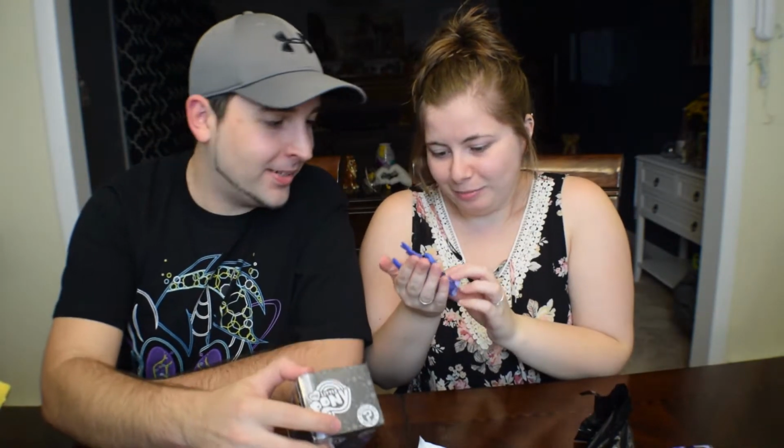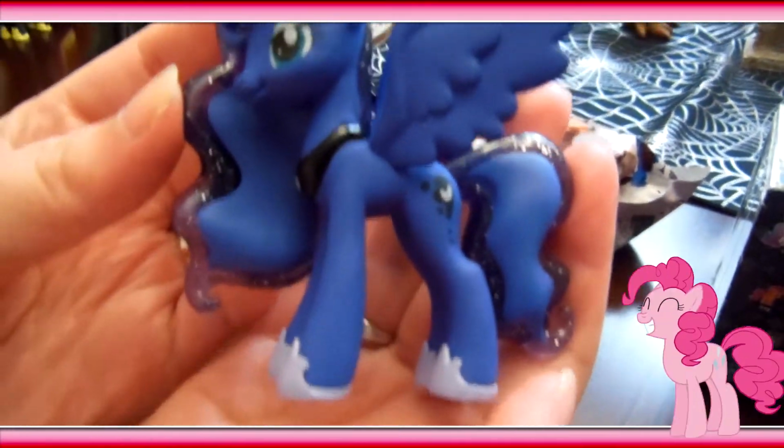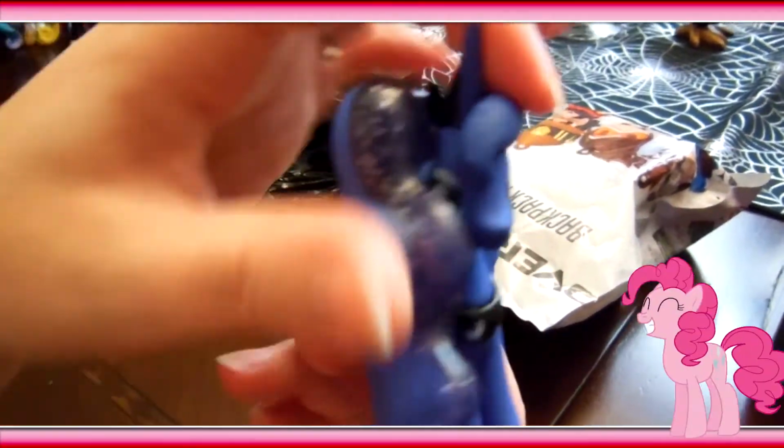Ooh, it is the other one. Princess Luna! Wow, that's awesome. Her sister. That's great. Right, this is the third one that she got on the little mystery box. This Princess Luna. We'll show them all of them after, including after we open these and this little guy right here.